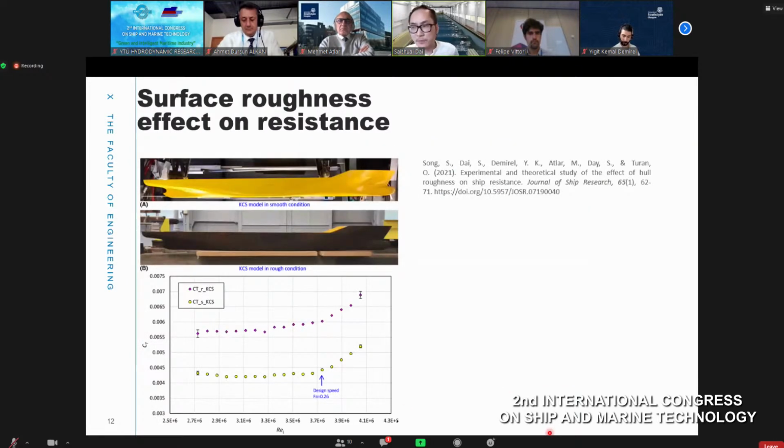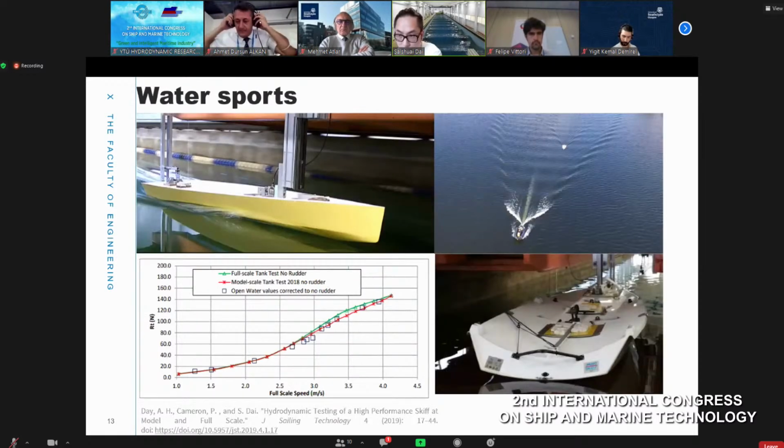Another interesting experiment we did in recent years examined the surface roughness on the ship. We tested a KCS covered with sand, and the result was compared with the smooth hull experiment. This project was led by my colleague, Dr. It. Well, alongside some commercial ships, we did some interesting water sports related experiments as well.